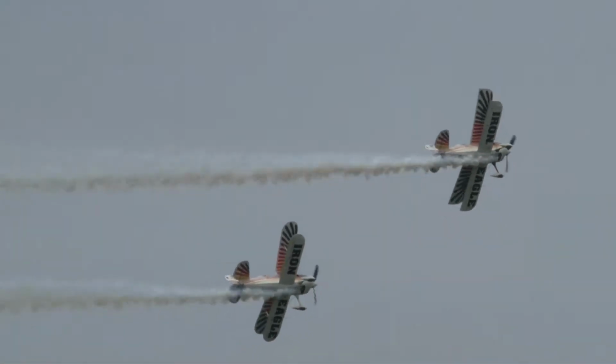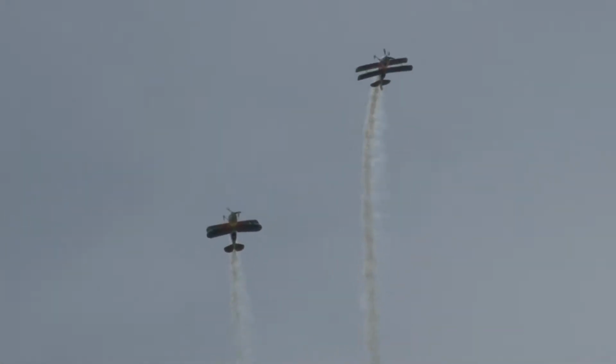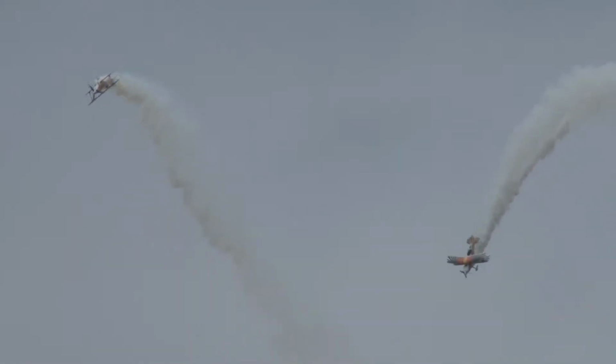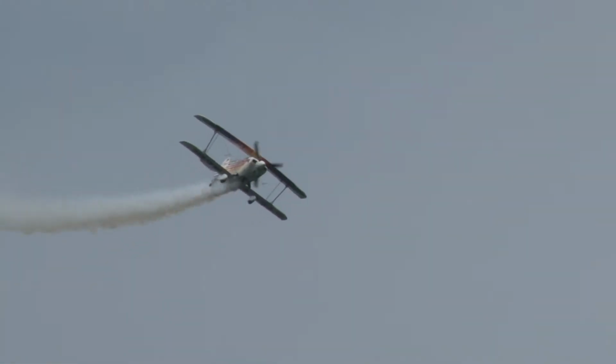And when they come by for the next maneuver, going up onto the vertical here, they're going to do a quarter clover leap. Now what they're going to do is they're going to go into a switchblade hammerhead. I didn't know what a switchblade hammerhead was until I saw the Iron Eagles demonstrating. You'll notice one of the airplanes is right side up, the other is upside down. That is the switchblade hammerhead.